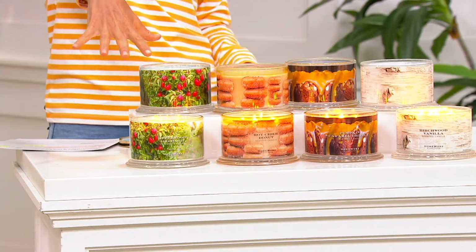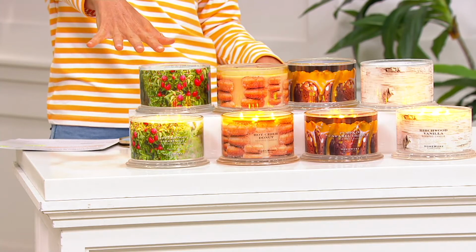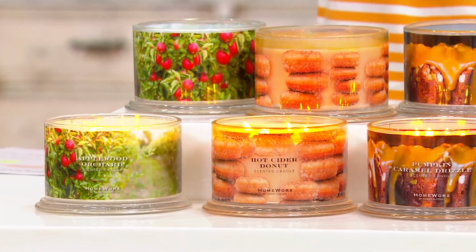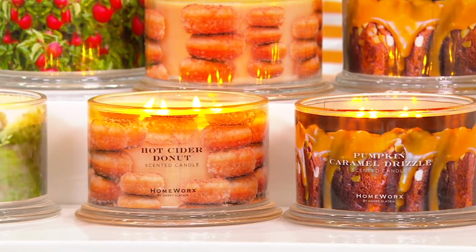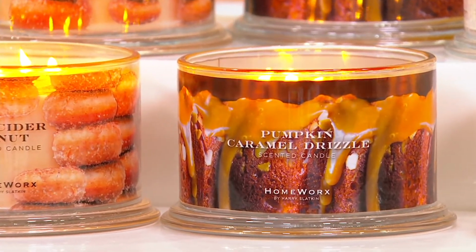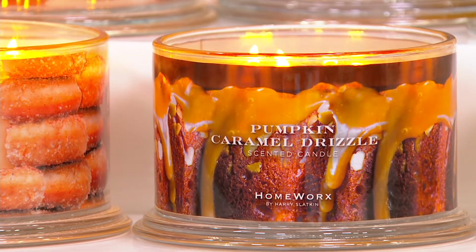So 2 of your Applewood Orchard. Oh my goodness. Apple picking, hay rides. 2 of your hot cider donuts, those hot cider donuts that you get right after the hayride. Pumpkin caramel drizzle. Let's just look at that picture and let's imagine ourselves inside that. Oh, so good. How moist and yummy that is.